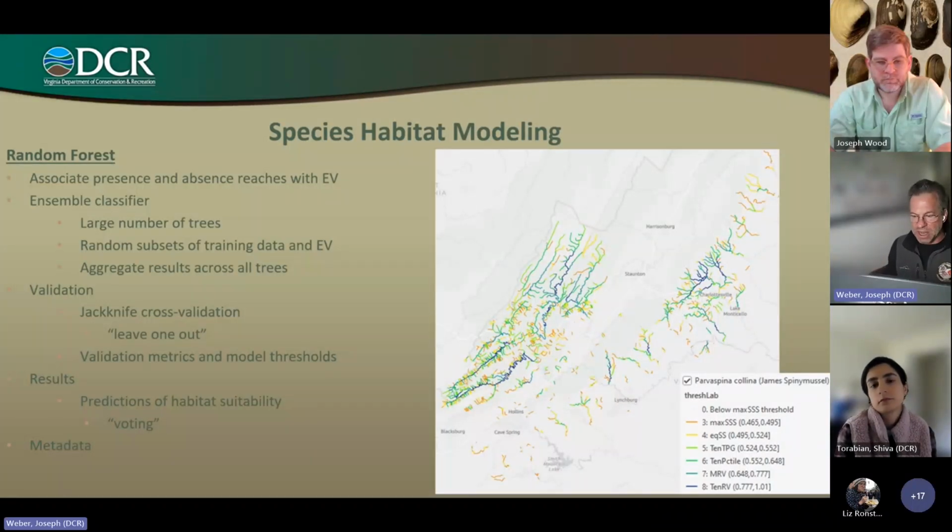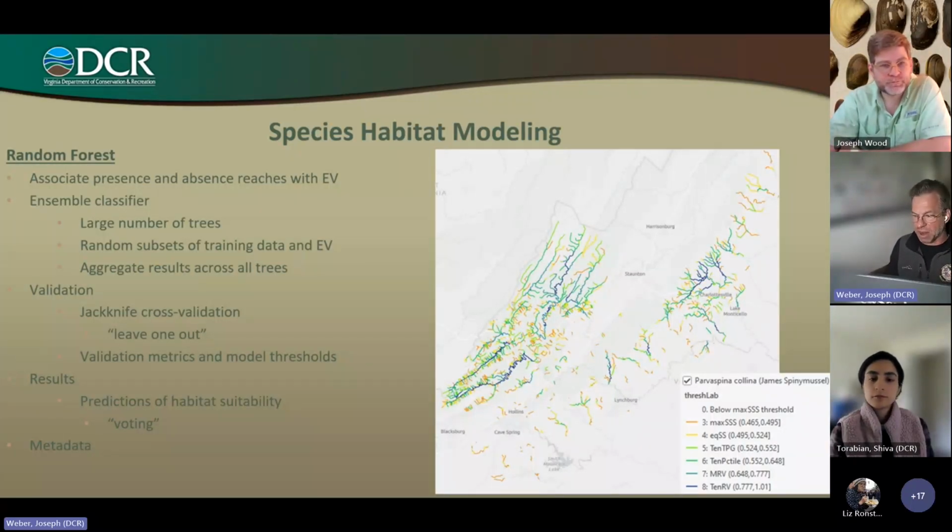So we use a jackknife cross-validation technique for validation. This is also called leave one out, in which a single group of presence and an equal number of absence points are held out for each iteration, and then you see how well the model performs. This yields a set of validation metrics and model thresholds, which you see in the legend on the lower right. And then your results are predictions of habitat suitability over all reaches.